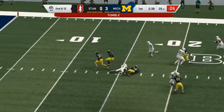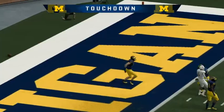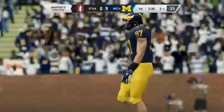Nowhere to go here. He lost the football. And this is picked up by the Dolphins. And this is brought all the way back. A fumble recovery and taken to the house for a Miami touchdown.